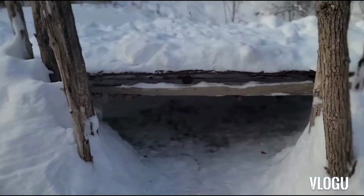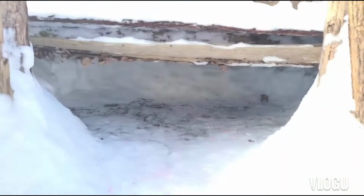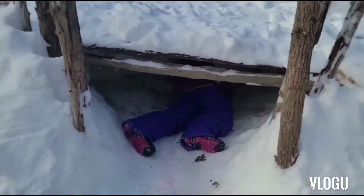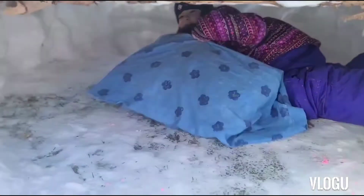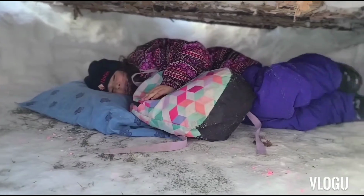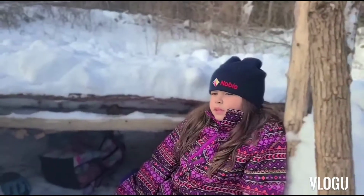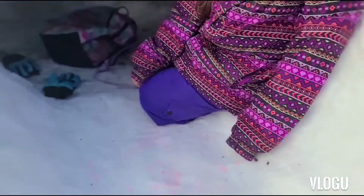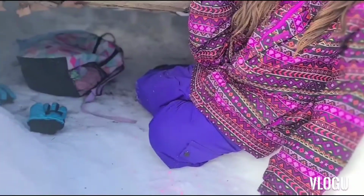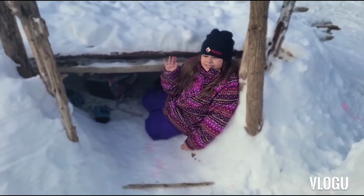So here we are at the fort. It's a little low, but we will make it work, won't we, Maddie? Yes. So let's get moved on in. Made a little spot here with this stick. Madison can't come past this stick, so she can still sit outside a tiny bit, but her legs are still in the fort. Not even my hand, or else you're out.